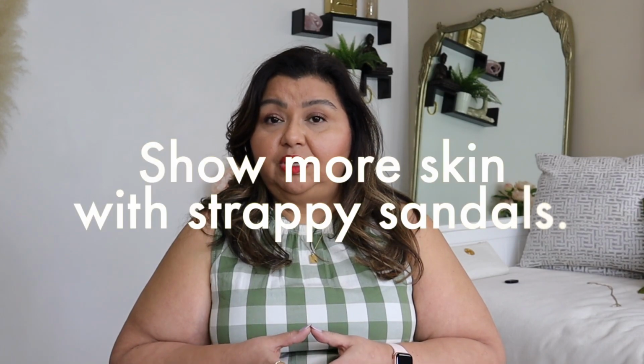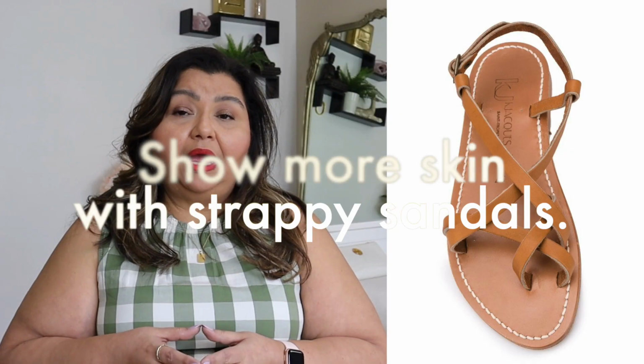Now that we're in spring and summer, you may be thinking about sandals, and what I would say where sandals are concerned is you want to go with something that is very, very strappy and does not tie around the ankle. The strappy nature of the sandal is going to expose more foot, and what that does, of course, is it gives that illusion of length once again, because your shoe kind of disappears a little bit because it's all strapped.